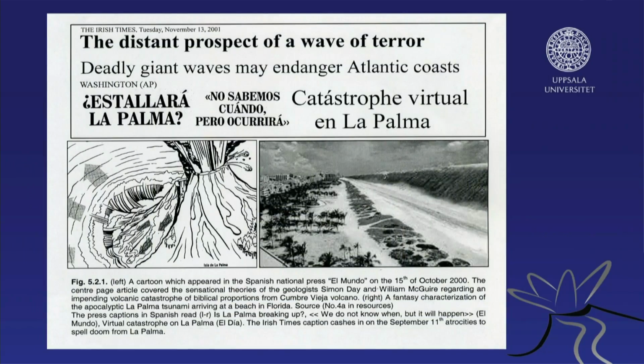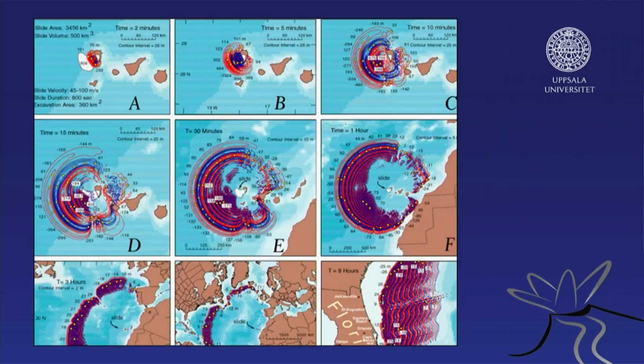And I mentioned it before, there was a big discussion about 20 years ago when scientists looked at the evidence again. And what people do then is they use numerical models, computer models, and this is one such computer model that got into the media. Here it models what would happen if we have a large landslide at La Palma, and a wave would be created. And then, of course, the waves would travel across the Atlantic, and it could reach the US eastern seaboard within about 9 or 10 hours, in theory.